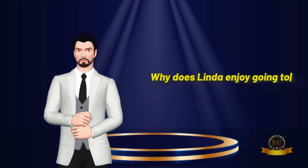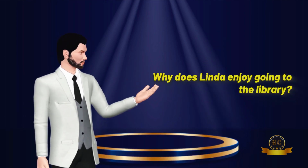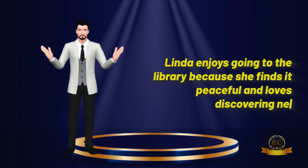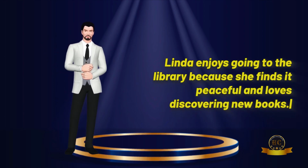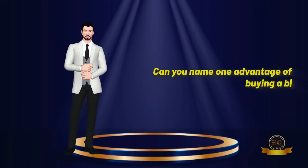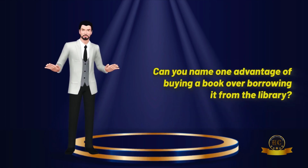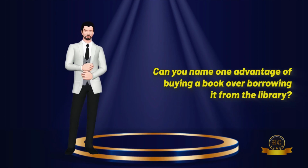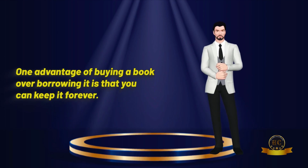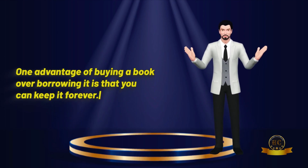Why does Linda enjoy going to the library? Linda enjoys going to the library because she finds it peaceful and loves discovering new books. Can you name one advantage of buying a book over borrowing it from the library? One advantage of buying a book over borrowing it is that you can keep it forever.